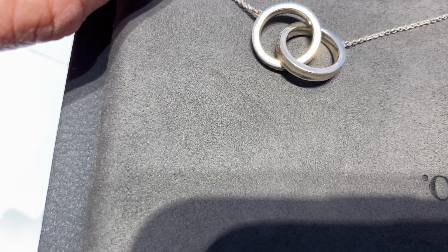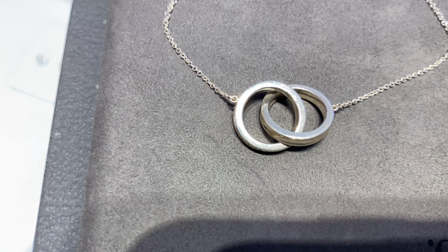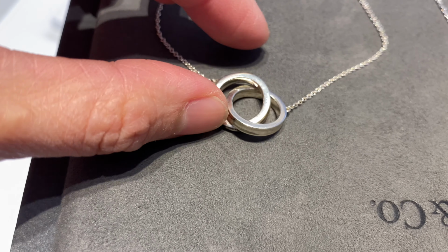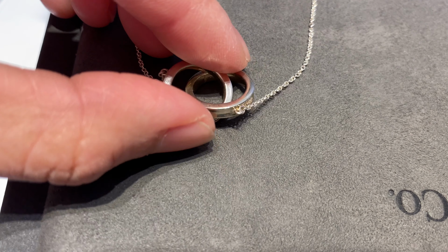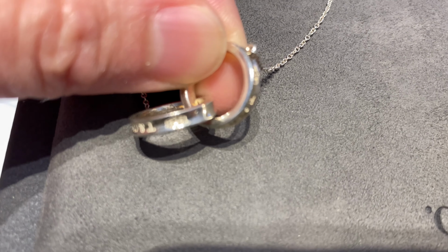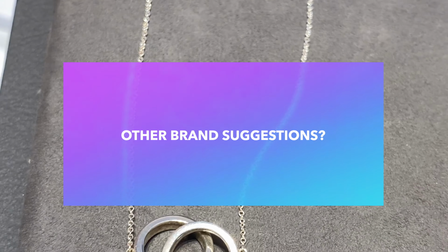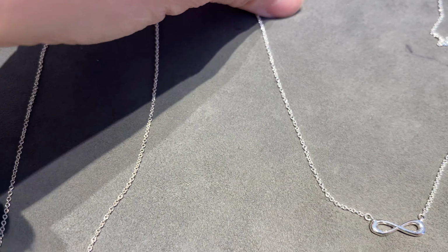I think it's a very classic design. I want to check this out for myself because I've seen a couple of different brands with similar designs. But I still really love the Tiffany brand and the service that they provide. So I'm debating about this or going out checking out some other brands. I would love to hear from you if you have other suggestions for good quality jewelry to check out.